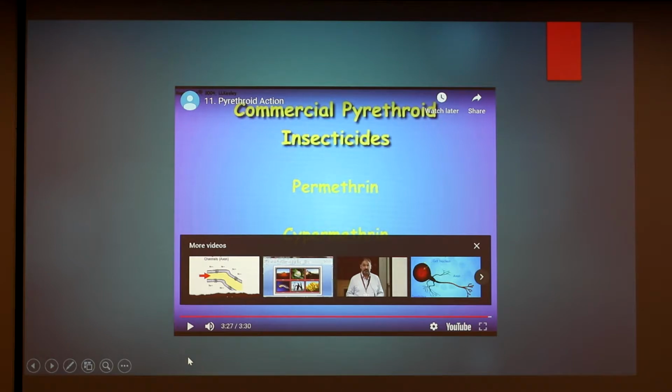So that was the gist of what it does, how it affects the neuron and affects insects, which it does the same thing to your dogs if they get enough in their system.